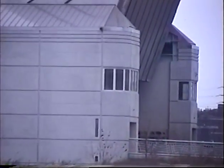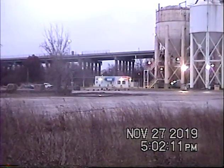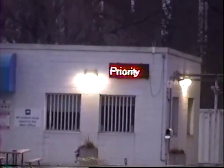Look at the counterweight here. This is for the Fort Street Bridge, new and improved. And we're going to check the time here, 5:02 p.m. Oh yeah, we are in sync. And so they tell people, I guess they have at least 2 silos there.